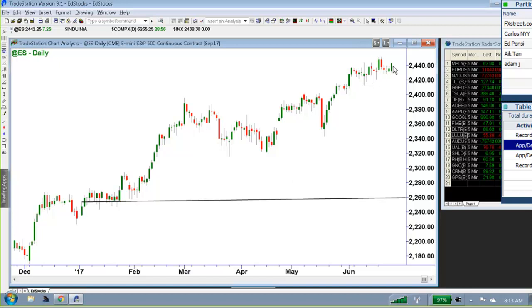And here we are again, another green candle on the S&P futures. It just wants to go higher. So that really helps the yen pairs to move higher too, including dollar yen. So we could be looking at another green day here on the S&P futures. And the rally continues. What can I say?